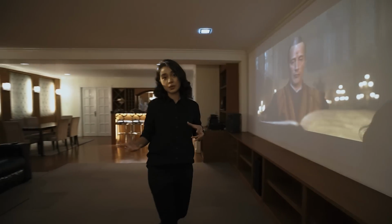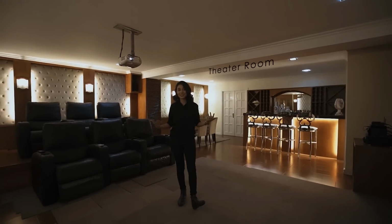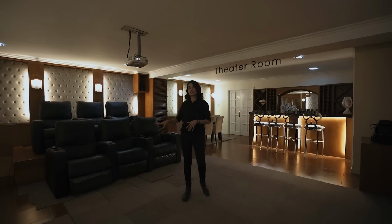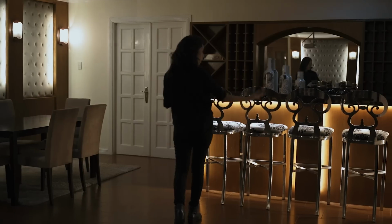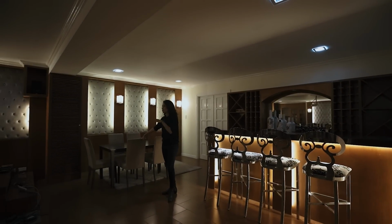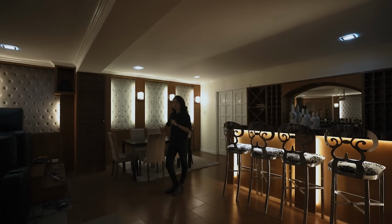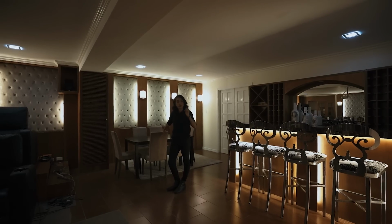Okay, so the reason why I wanted to show you the theater room from this angle is because, well, is this angle not beautiful? From here, you can see your six lazy boys or theater chairs. You have your audio system, you have your bar, and then you have a nice little dining area in here. So it's a perfect entertainment area. Your whole family and your extended relatives can all be here and watch a movie via the projector on the ceiling. So you otherwise would have been able to go here through this door.